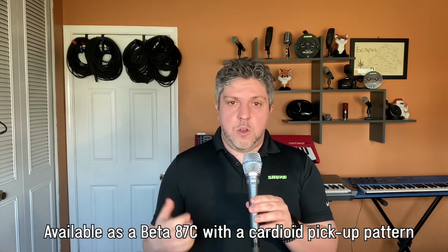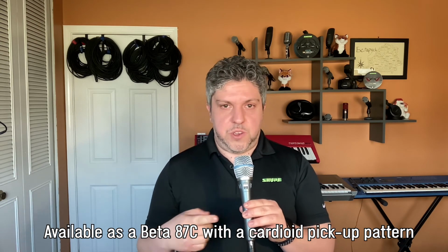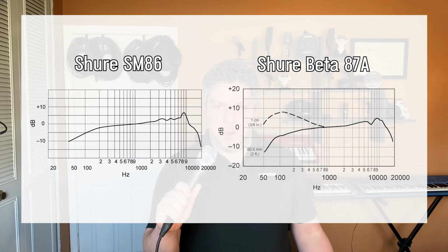If that is the case, we also offer the Beta 87A model as an 87C, which is the same microphone but cardioid. Compared to the SM86, if you look at the frequency response of the Beta 87A, it shows a more gradual rise in the high frequencies. Additionally, the Beta 87A has a tailored proximity effect for when you want a little bit more control as you get a little bit closer to the microphone.